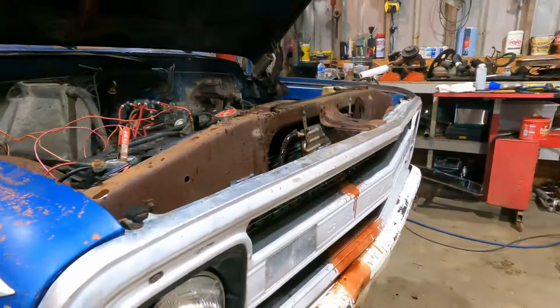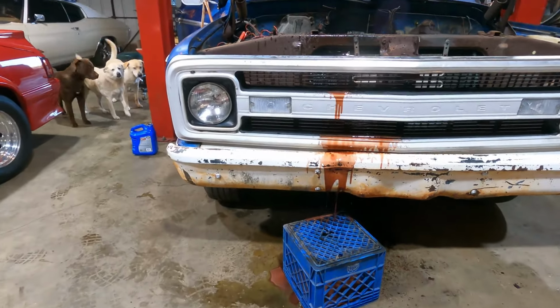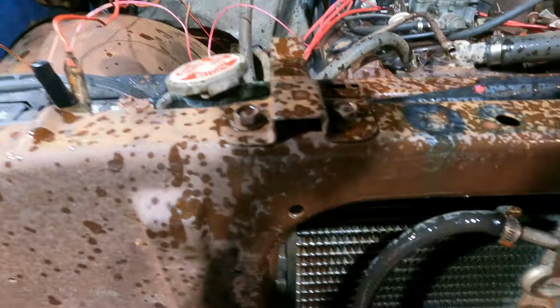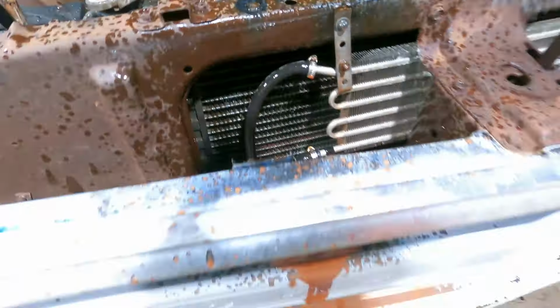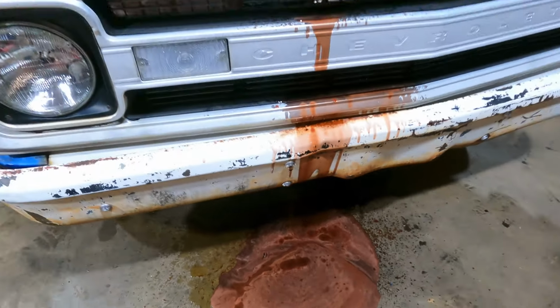Dang it. It just blew a line. Transmission line. Oh no. Oh my gosh, what a mess. Well, we're not going any further. No, it didn't blow a line. It blew the hose off the hard line. Oh man. Gosh, I'm bloody. Oh my gosh. Yep. I heard it when I was walking around the truck. I heard something.